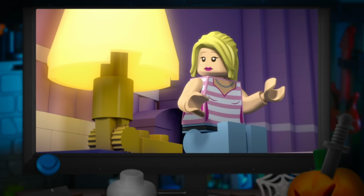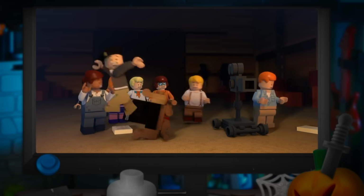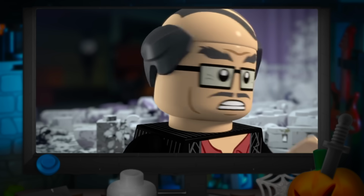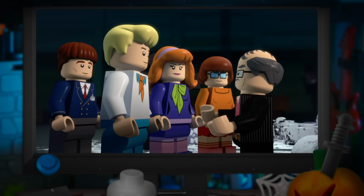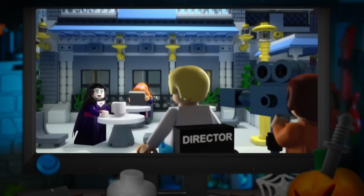When production of the studio's current rom-com flick is ruined by a Headless Horseman almost burning the place down with real fire, not Lego fire, Jet Brickton is forced to turn to the gang to not only solve this mystery, but also save the studio by finishing the movie with unpaid, non-union talent.